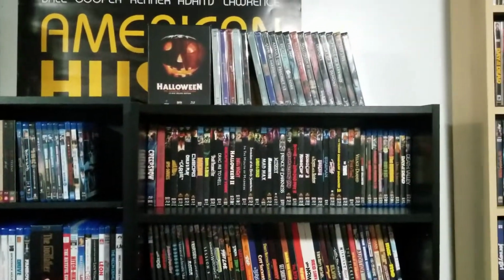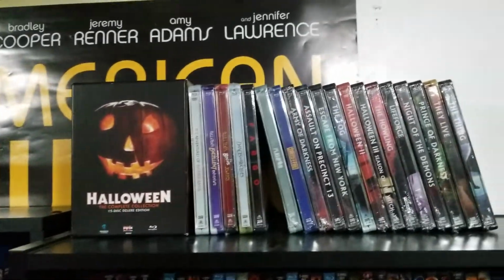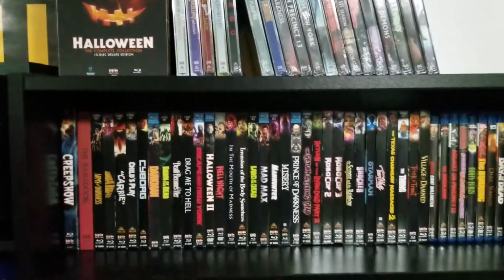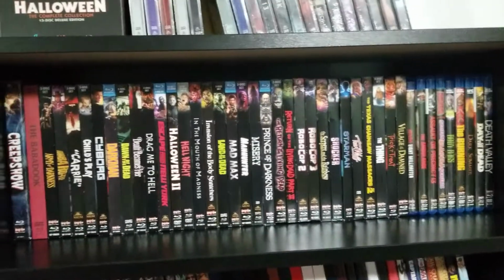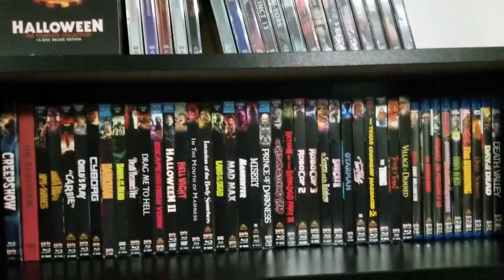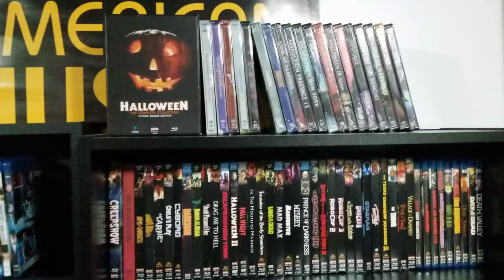On this one I have all of my boutique Blu-rays, which, you probably know what that means, but if you don't, it's small labels that release cult favorites and obscure films. Shout Factory is a great example because their goal is just to release films they believe deserve a decent Blu-ray release, and they have a great catalog. Yeah, so I keep these here.